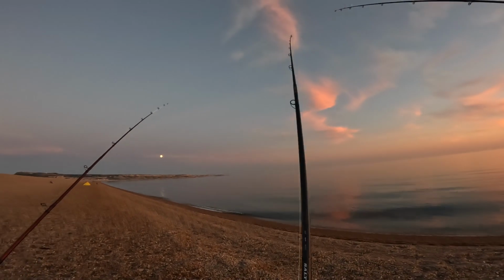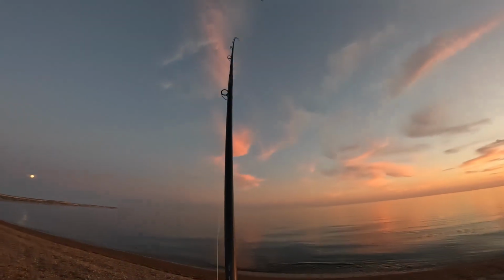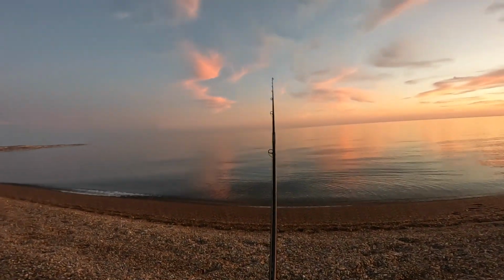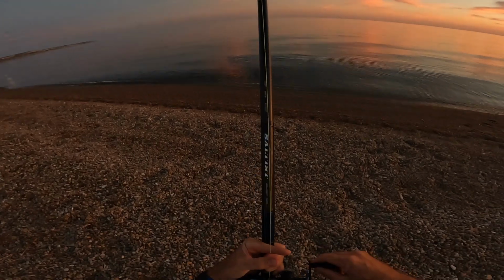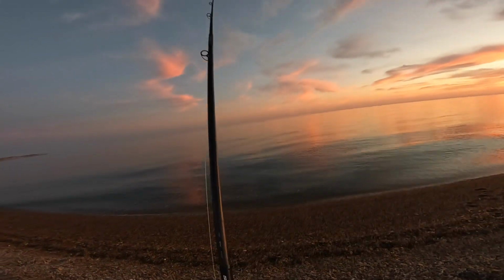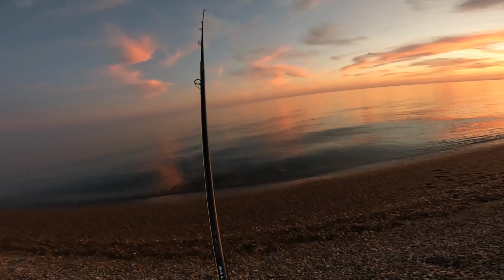Oh, the fishing's really just kicked off now, as the sun was setting. Although I think I might have missed this one. Oh no, he's there. That's another bream type bite, very savage.